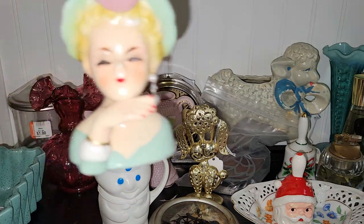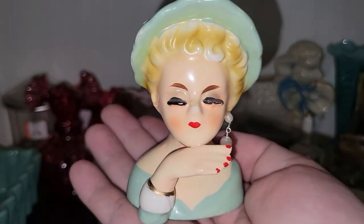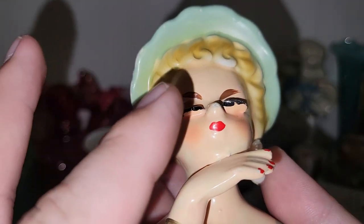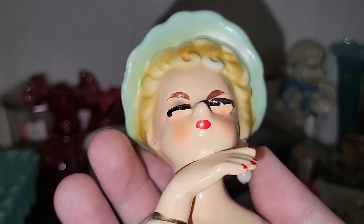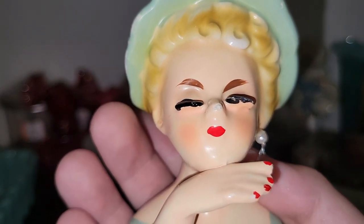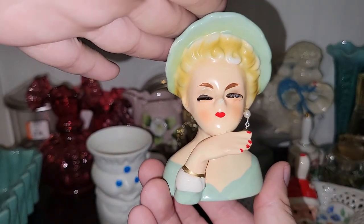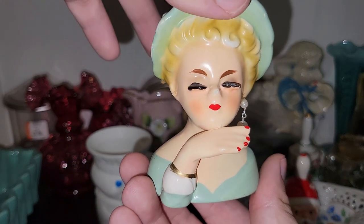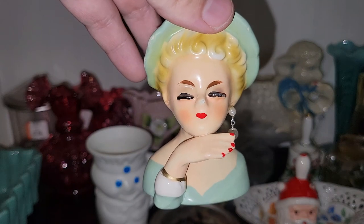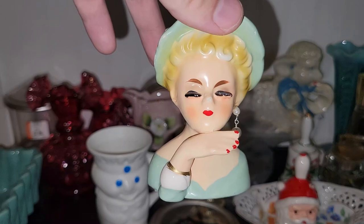I did find, and Dee is probably going to hate me for this, a little mini head vase. She's missing an earring. She did have a little bit of damage to her eyelash, but I touched it up with some black nail polish, and it looks like she had a little bit of damage on her nose. Either way, I still love her, and Dee, it is all your fault that I buy these now. But I do like them, and they definitely represent an era of beauty. I think this is probably from the early 60s, probably made by Enesco.